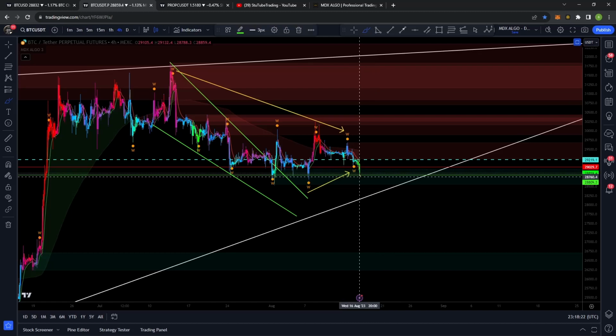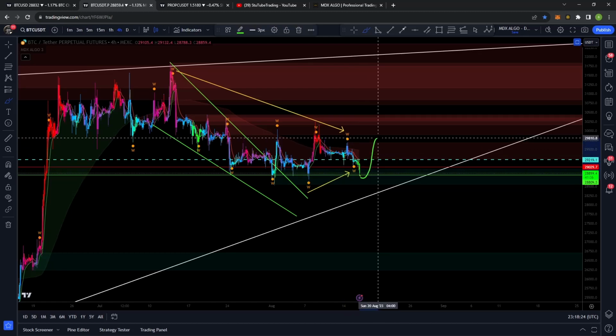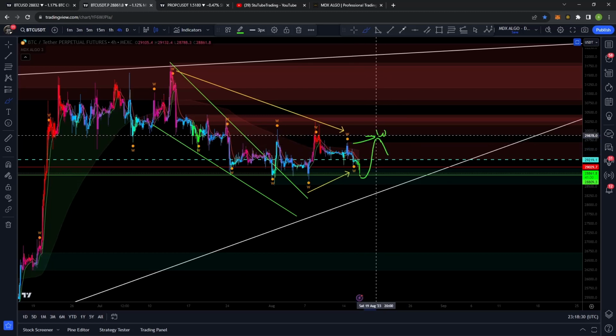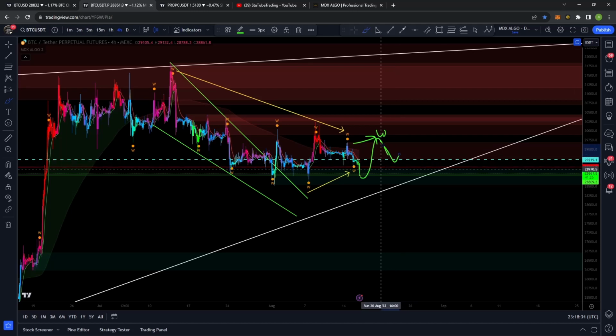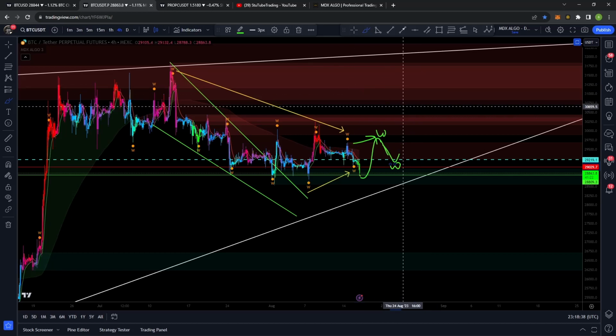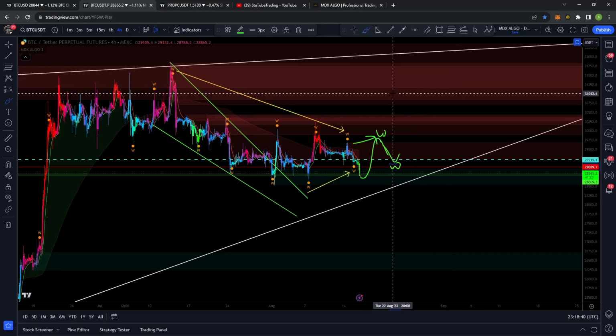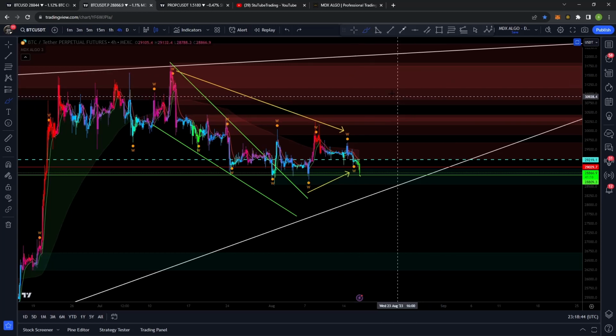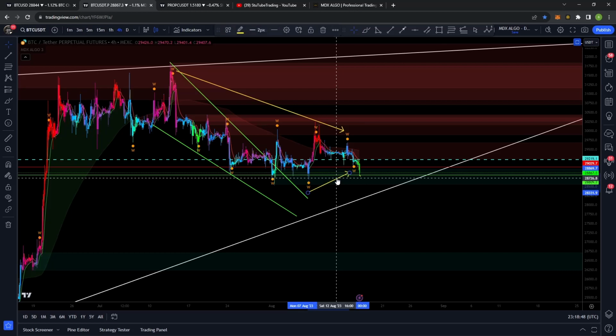So if we get some kind of a bounce and actually break up a little bit higher, and then we see another W, we get rejected again, but this one is just a little bit higher, and then we come back down and retest some support and see another higher W, that's where I would start to get very bullish on the trend, because those signals and which way they trend can be such a powerful confluence in this market. So that's something that will absolutely have me quite bullish on this market.